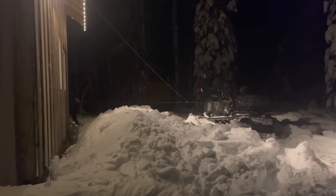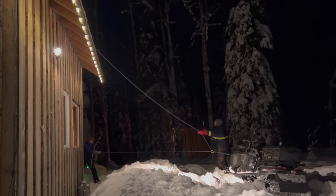All right, so the rope is underneath the snow. I'm gonna try to have it come out of the snow. There we go. All right, hold. I'm gonna work my way towards the peak of the roof. Here we go. If there's slack, right. You need to stop climbing, let us know.